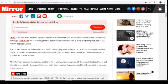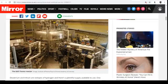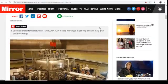At 100 million degrees Celsius, it's possible to force charged deuterium and tritium particles together to get them to fuse. Usually these particles repel each other, making fusion impossible without massive internal temperatures. And this is a picture of it, which is pretty interesting. These are isotopes of hydrogen, and there's plenty of supply available. One company, Tokamak Energy, claims it's possible to create fusion reactors for power generation by 2030. The goal of the Experimental Advanced Superconducting Tokamak, codenamed EAST, is to understand nuclear fusion and one day use it as an alternative power source on Earth.